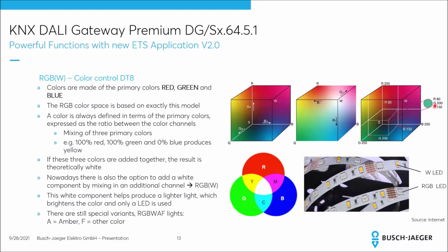Or here on the right side, we have a value of red 80, green 200, and blue 130. Then maybe we have this little bit of green here. So when we mix all three colors with 100%, then we theoretically have the color white, like here in the middle. But today, it's more popular to have another LED, a so-called white LED. That's why we talk here about RGBW, and sometimes the W is in brackets or not. And on the right side, we see a typical LED strip with the RGB LED and additionally a white LED.